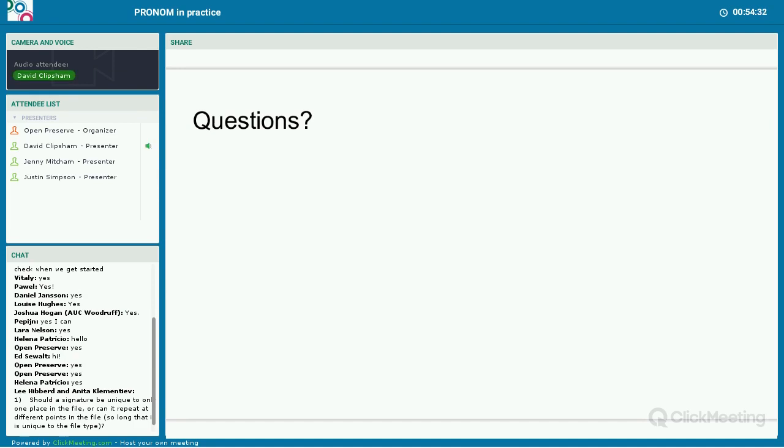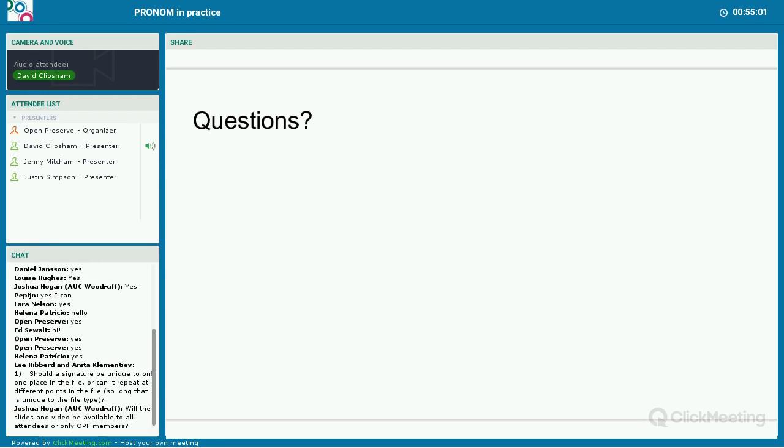Okay, so Lee Hibbard is asking, should a signature be unique to only one place in the file, or can it repeat at different points in the file so long as it's unique to the file type? If I'm interpreting this question correctly, it's asking where the kind of patterns PRONOM is really looking for will be present. Now, this can vary quite greatly. Most of the time, you'll expect to see what we generally term as magic numbers in what we generally term as the header of the file. So somewhere near the top is where you're most likely to see those common byte sequences that we use for identification purposes.